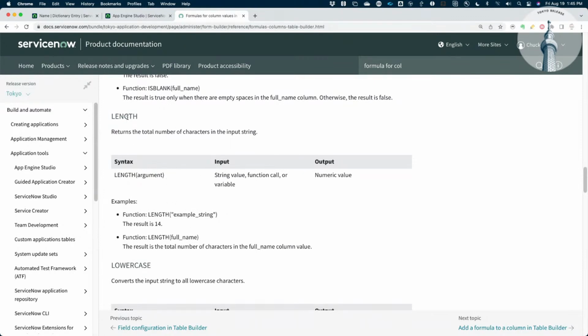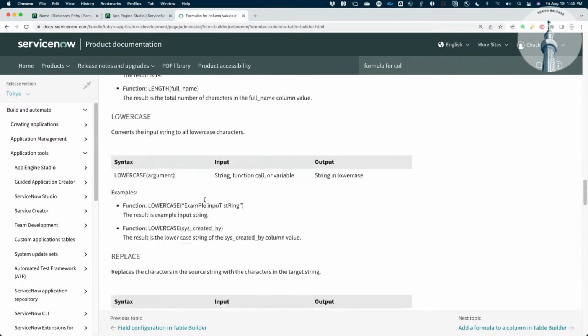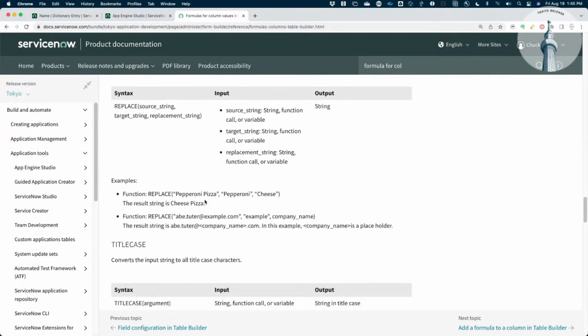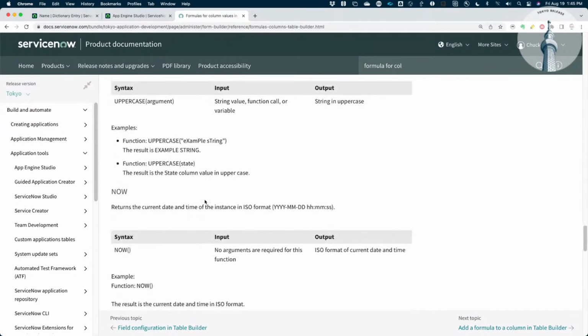Length returns a string value as length, which is nice to know, and we might be using that today if we get time. Lowercase, replace, title case, uppercase. I don't know why these aren't alphabetic. They really should be.